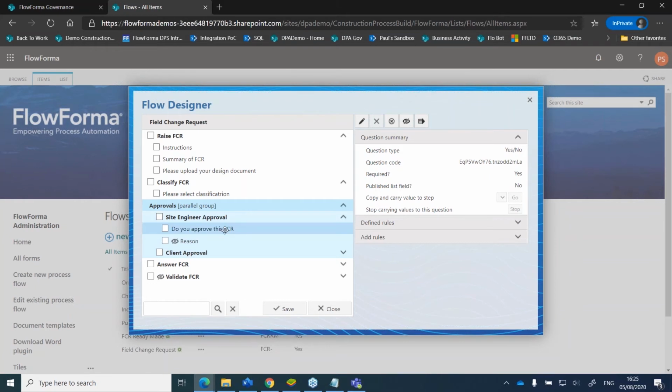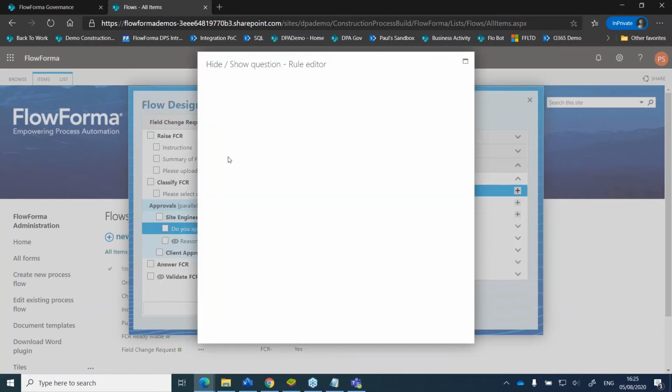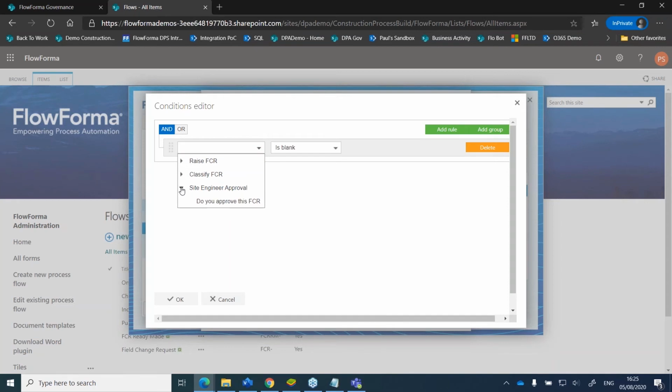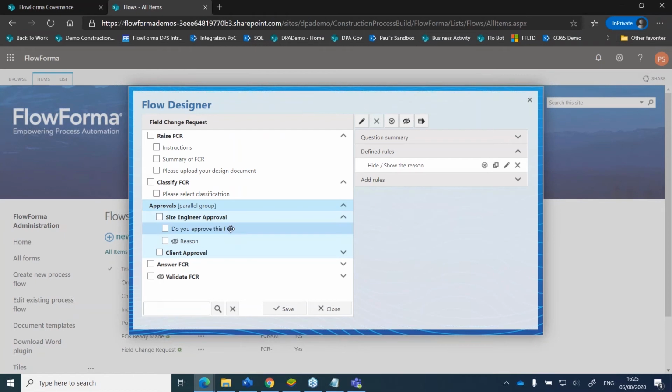So if they say, do you approve this FCR? If they say no, then I'm going to pop the reason up. It's mandatory, they've got to provide a reason, okay? So I'm going to add in a business rule, hide or show a question. In this case, it's hide or show the reason. And I'm going to put in a condition. So if the site engineer approval equals no, so if they say no, they don't approve, then I want to show the reason. It makes it just magically appear on the screen. And there you go. So that's a basic approval step.